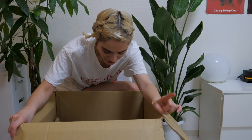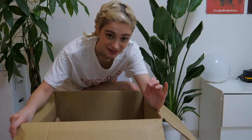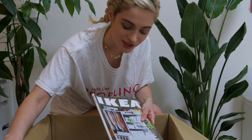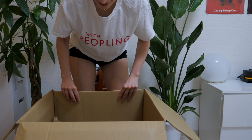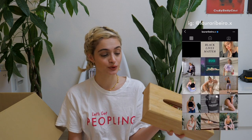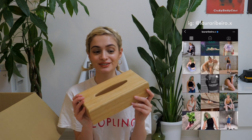I like that the first thing that's in this box is IKEA reminding you that please purchase some more stuff. This is how it looks like on the inside. What could be the first thing? Ta-da! This is so good because I do not like our current tissue box.